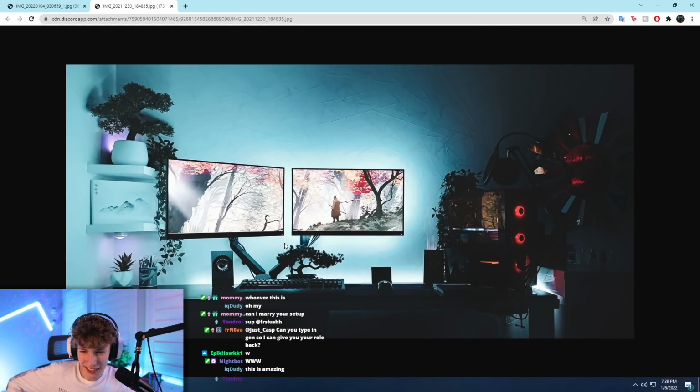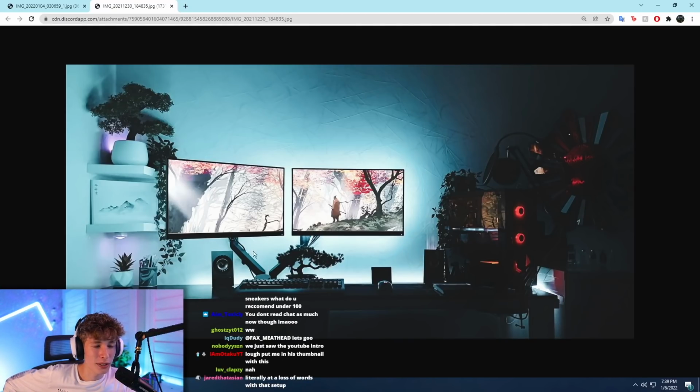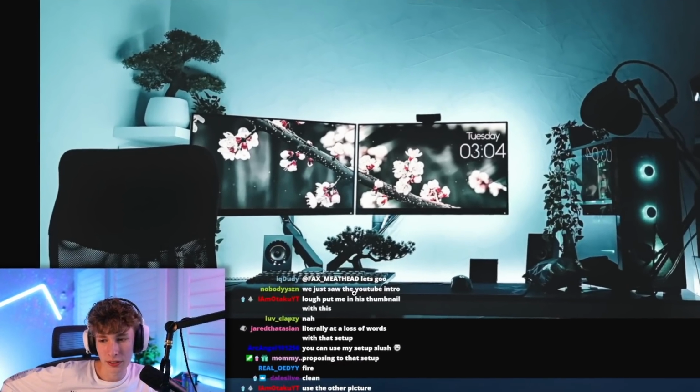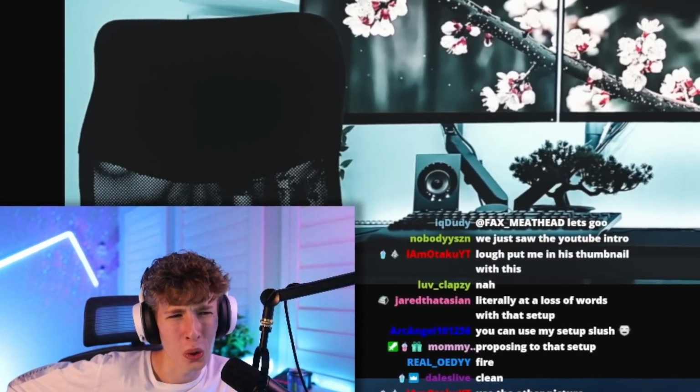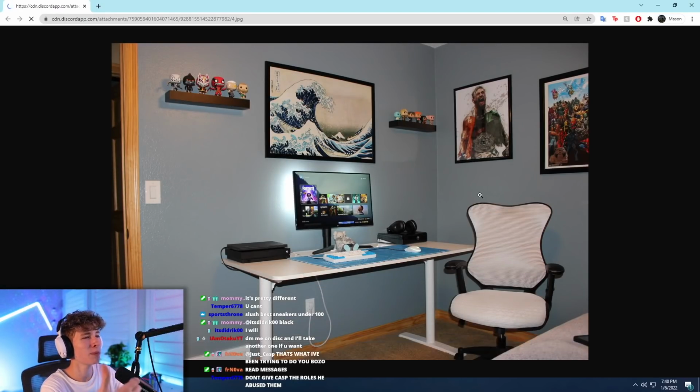What am I seeing? Oh, this is insane, dude. I like this color scheme a lot too. This is insane, bro. This is one of the best setups I've seen. I would still change the dual monitor mount. I would wall mount them if you can, but oh, that's a fire setup though, bro. That is a fire setup, dude. Every setup is a banger.